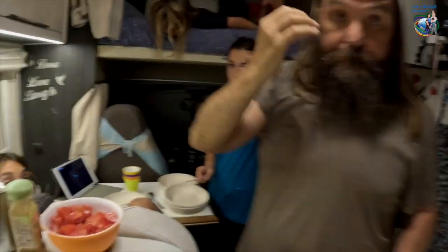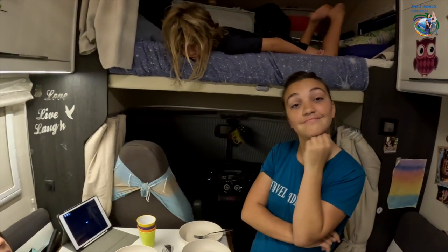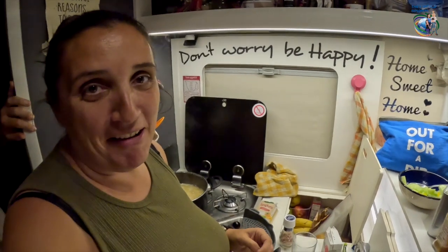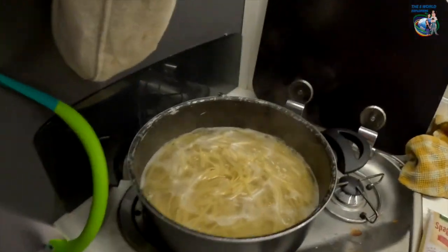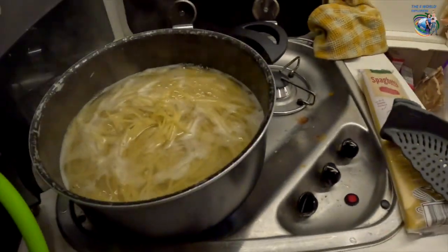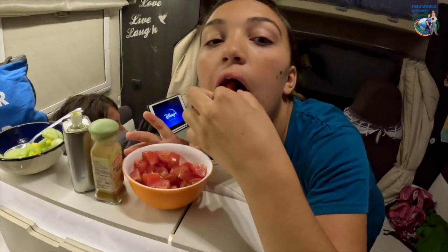In 400 meters. It's 10:30. We're having our last meal in our camper van. We're parked on the side of the highway. It's the worst place ever. We're having just spaghetti with butter and tomatoes. But it's okay, right? Gourmet meal. Very gourmet.